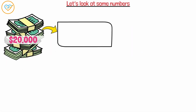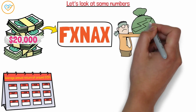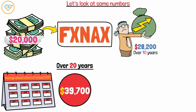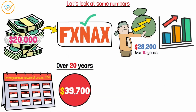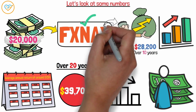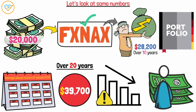Let's look at some numbers. If you put $20,000 into FXNAX with an average annual return of around 3.5%, your investment could grow to about $28,200 over 10 years. And over 20 years, it might reach roughly $39,700. While it's a slower growth path than stocks, FXNAX offers peace of mind by reducing overall risk and adding steady income through bond interest. FXNAX is ideal for conservative investors or anyone looking to add a level of protection to their portfolio.